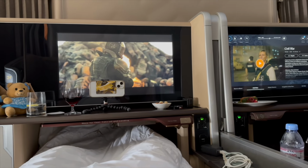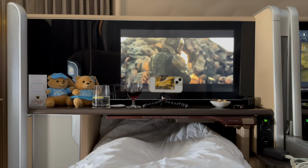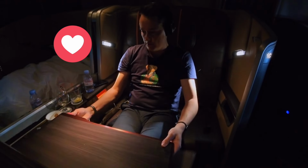Unfortunately, in a way, it's only a 6-hour flight, so I just wanted to try it out, and I mostly just used the bed to relax and watch the TV from there, which is actually quite doable and fairly comfortable with the leather all around you. I also started playing around with the seat a little bit to try out things.